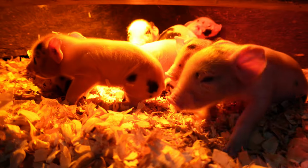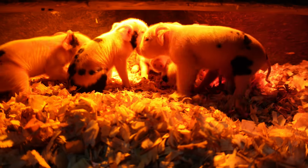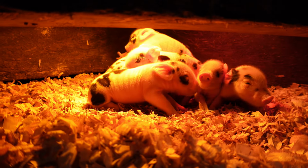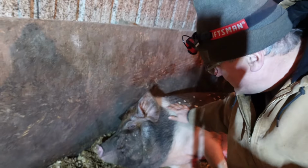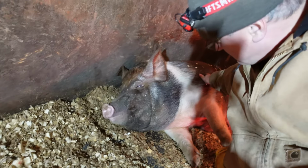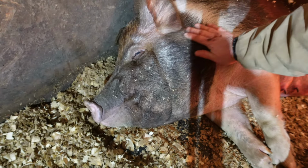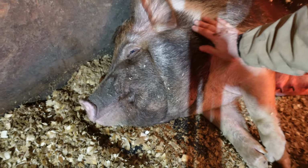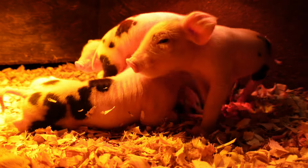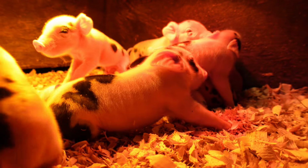Put them all back under the heat lamp to warm up and see if they're going to conk out there or if they'll come back to mom. See if they settle down and nap. Hey, Ma. You did a good job, Brownie. You did a good job. They seem to be settling down some. Sort of.